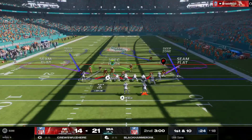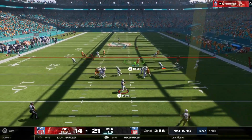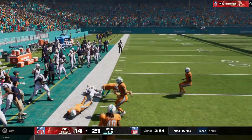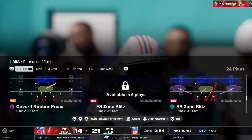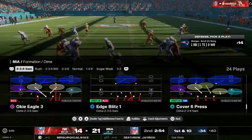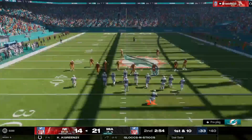They send a receiver in motion left. Here's May to throw it on first down. That's caught downfield by Diggs. And he's out of bounds, very close to the 40-yard line. Can't ask for much more. 22 yards on the first play of the drive.